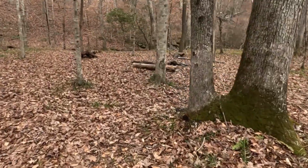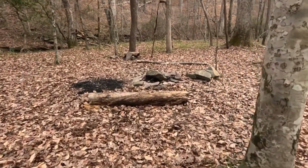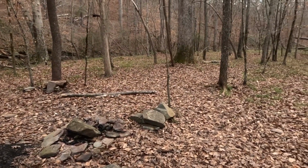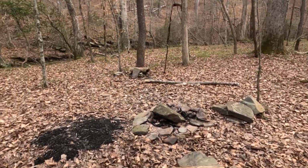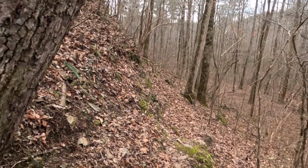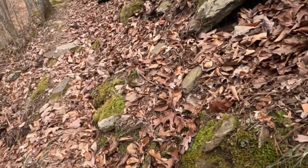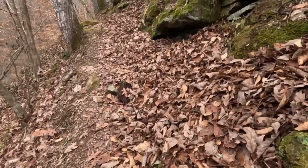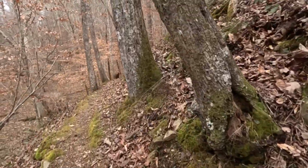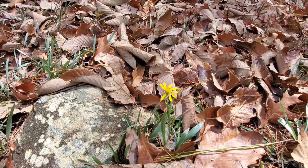Okay, nice campsite. Plenty of room for tents, hammocks. It's kind of funny, we've been just rolling through the hills, and suddenly there's this rocky area. Look at that little thing. It's braving the cold.